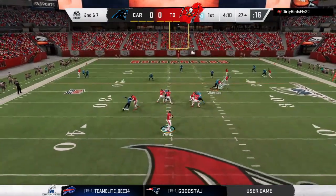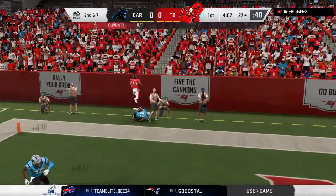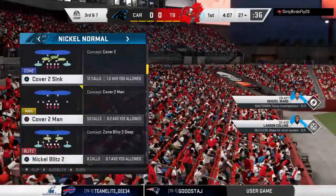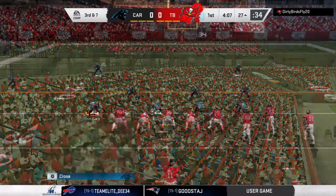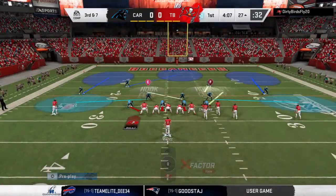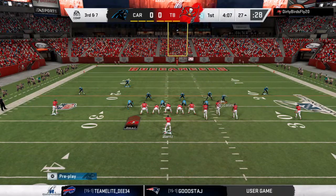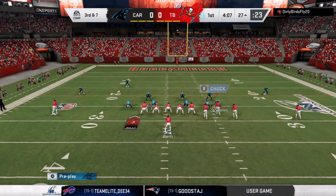From the 27, Wentz going for it all. And this is going to wind up incomplete. The coverage there too strong on the deep ball, and now they face a 3rd down. But one thing's for sure, when you get a big receiver and you trust him downfield, you're going to give him opportunities to go up and get that 50-50 ball. And he is a darn good big receiver. Unfortunately, that time didn't work out. Nice job defensively.